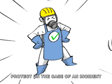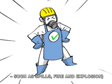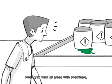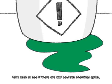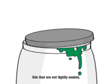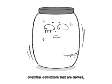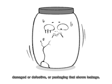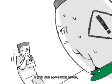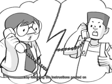Protect in the case of an incident such as spills, fire, and explosion. When you walk by areas with chemicals, take note to see if there are any obvious chemical spills, lids that are not tightly sealed, chemical containers that are dented, damaged or defective, or packaging that shows leakage. If you find something amiss, then you must notify the factory representative by following the instructions posted on the nearest emergency communication device.